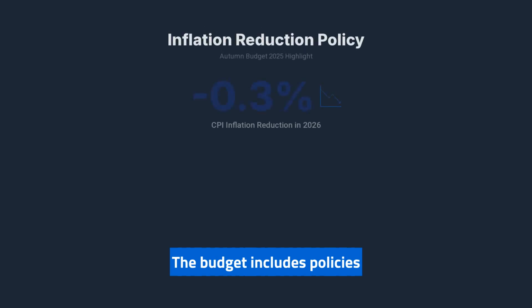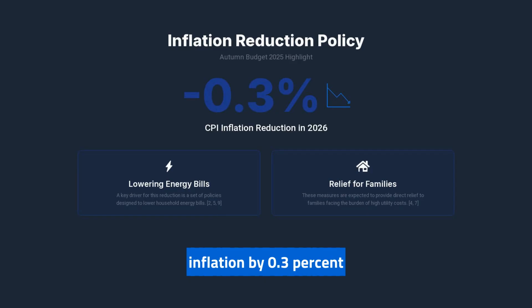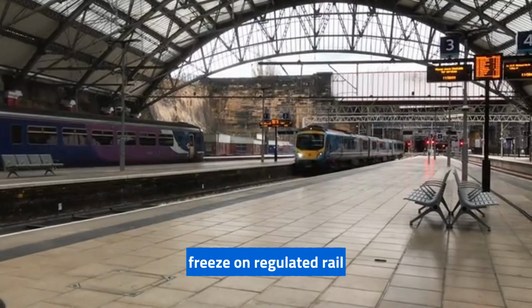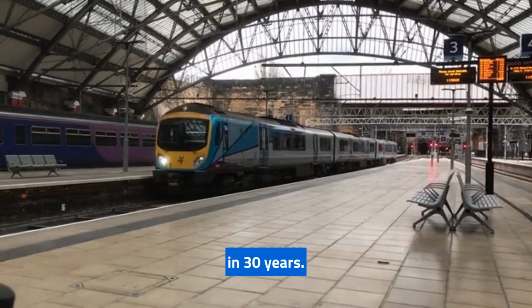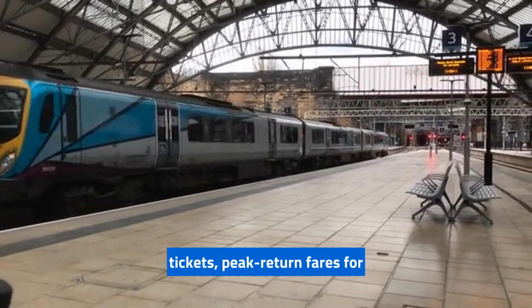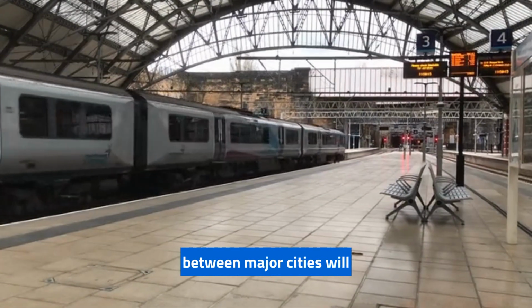The budget includes policies aimed at reducing CPI inflation by 0.3% in 2026, partly by lowering household energy bills. These reductions are expected to provide some relief to families facing high utility costs, which have been a major concern in recent years. The budget announced a freeze on regulated rail fares in England, marking the first such freeze in 30 years. This means that season tickets, peak return fares for commuters, and off-peak returns between major cities will not rise next year.